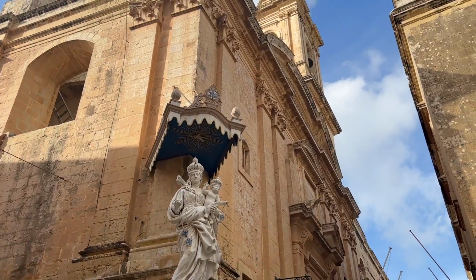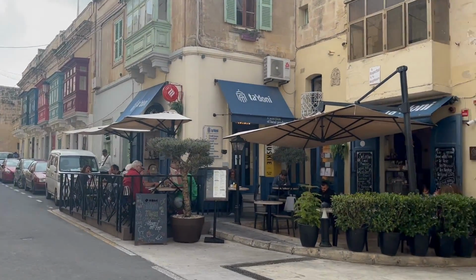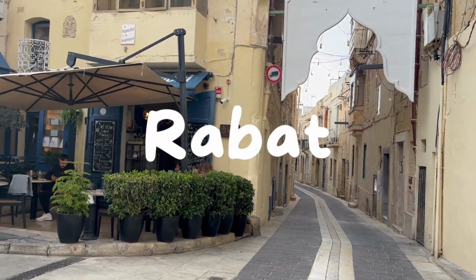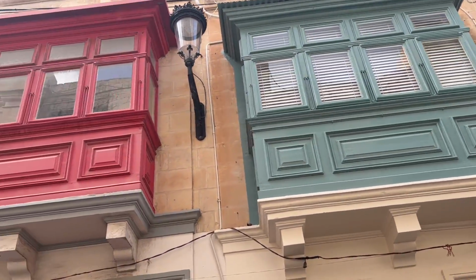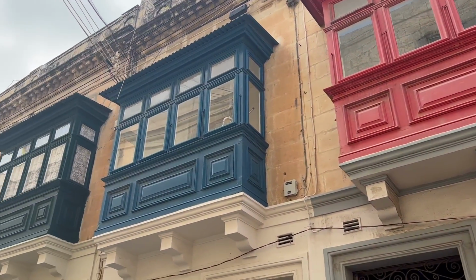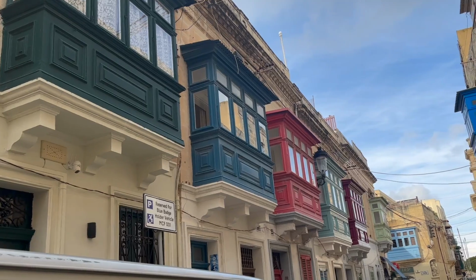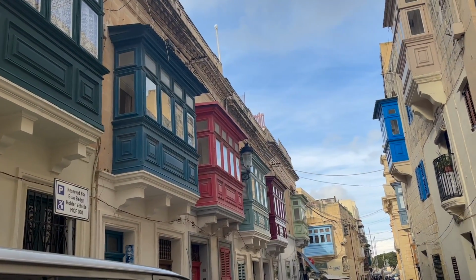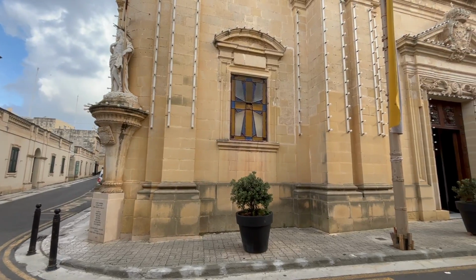After we explored the cathedral and a little bit more of the Mdina, we exited the walled area of the city and walked over to what's called Rabat, and it's just the nearby village, the next door village. And again, very beautiful, very traditional. We hopped into a few stores, we bought some spices to bring back home. I bought a really cool pillowcase that's now sitting in my office, and we just enjoyed the colorful houses and the beautiful architecture that is all over.